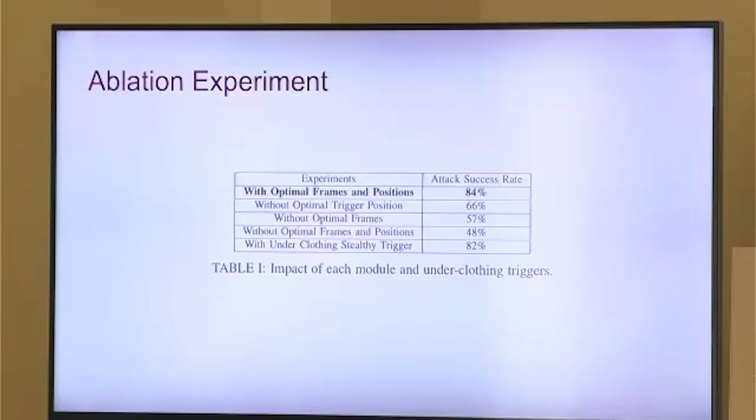We also did an experiment where we hide the reflector under the clothes. You can see here the accuracy is comparable to the metal reflector that we place outside the clothes.